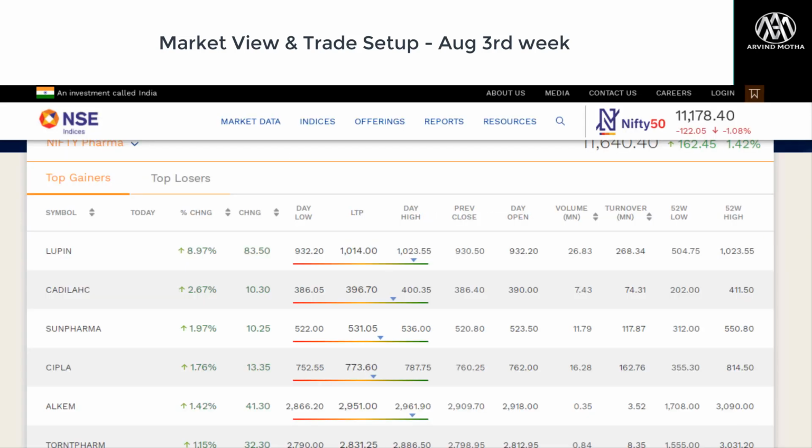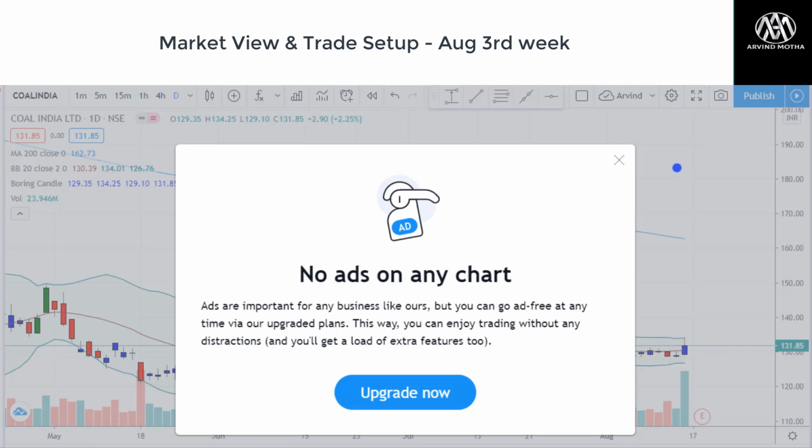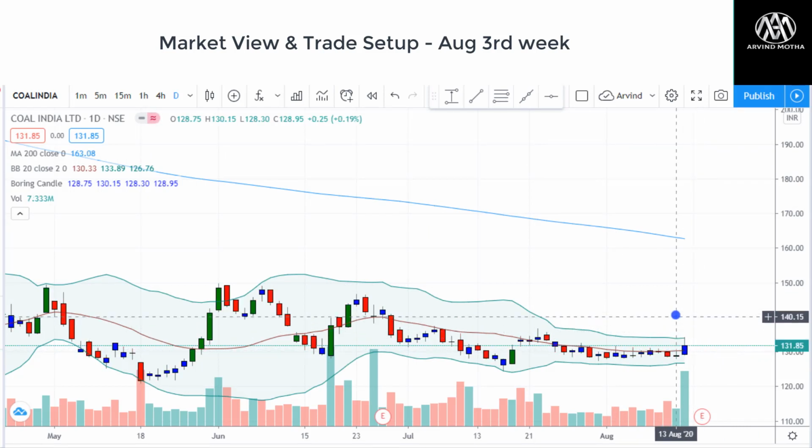And coming to other pharma sector stocks, I think Sun Pharma also can give a further rally. 550, 560 is possible. And the same thing with Cipla and Cadila, we can look at buying opportunities. Now coming to other stocks, even Coal India gave a good breakout on Friday. You can see good volume, and it is holding support at the 20-day moving average at 130. So there's a good chance of it testing 138 to 140 levels. We can stay long in Coal India.